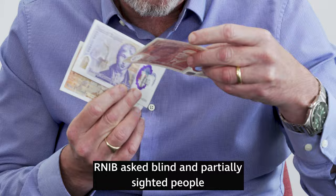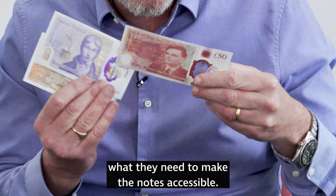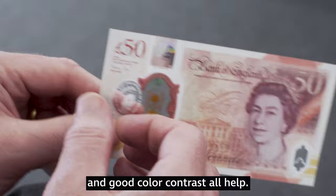RNIB asked blind and partially sighted people what they need to make the notes accessible. They told us tactile markings, large fonts and good colour contrast all help.